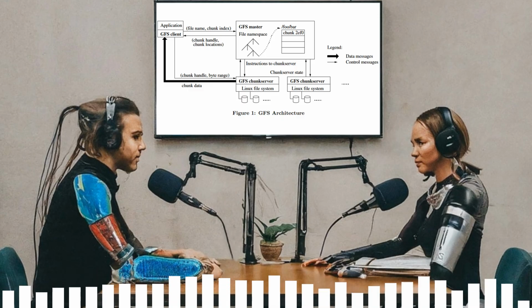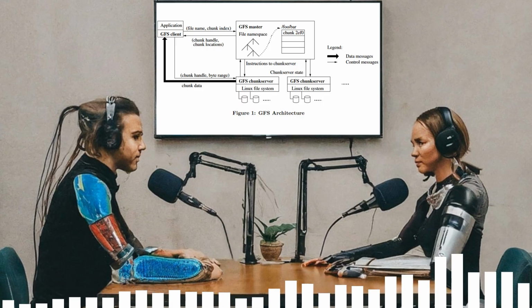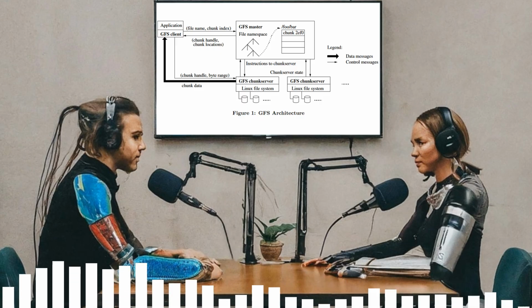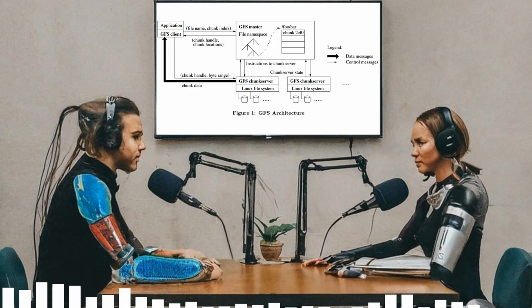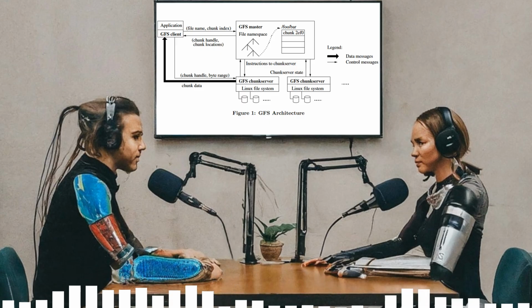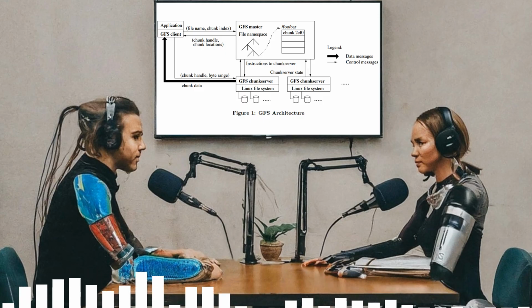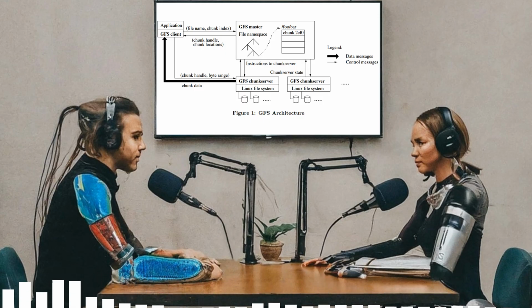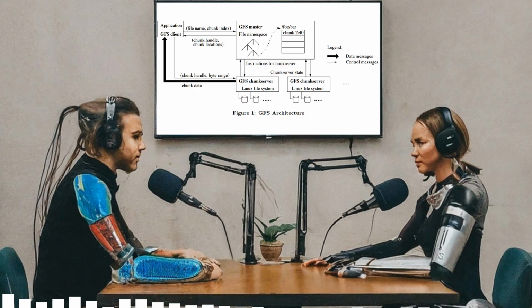Exactly. When a client wants to read a file, it asks the master just once, where are the chunks for this file range? The master replies with the chunk locations. The client then caches this information for a limited time, and communicates directly with one of those chunk servers to get the data. It doesn't need to ping the master for every single read operation on the same chunk. Correct. It's like asking for directions once and then driving straight to your destination repeatedly without needing to ask the operator again every block. Nice analogy.